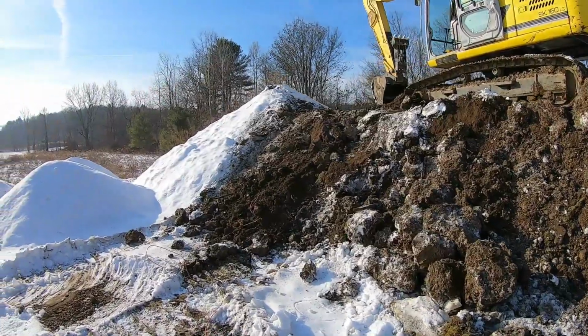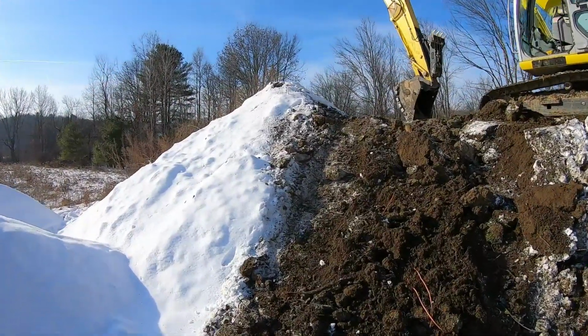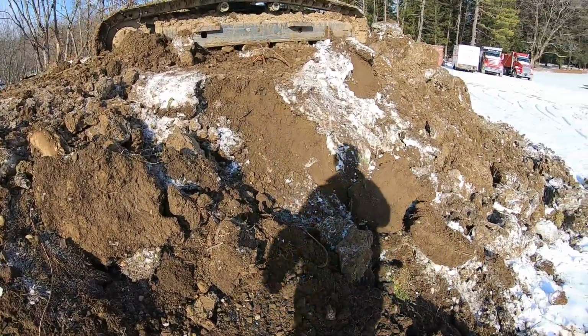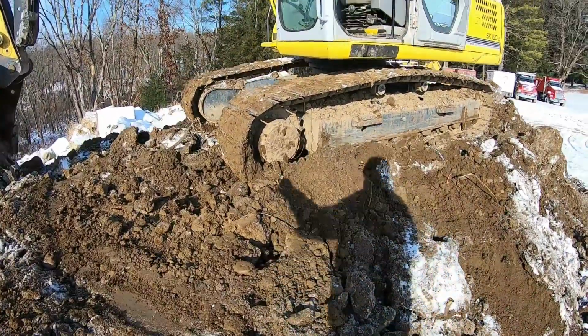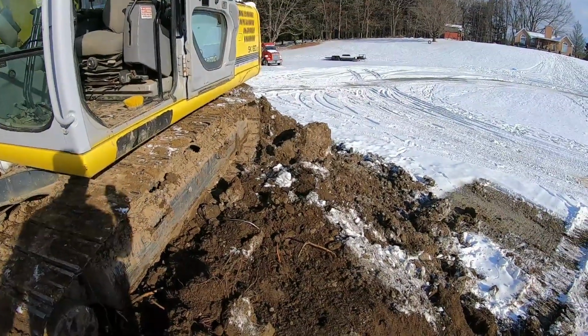And then this pile is pretty hard. It's been sitting there a while, so I didn't even mess with that, but we won't have to get into that. And this is great material for a motocross track, let me tell you. It's topsoil, clay, mixed, good packing material, and no rocks, you know?